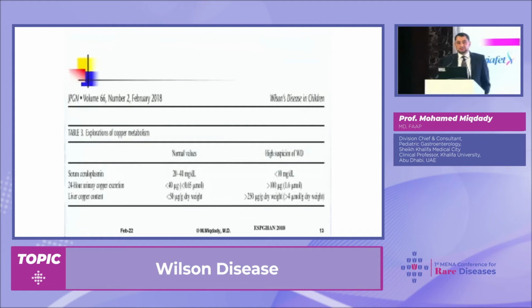Serum ceruloplasmin. I will leave you with one word. If the serum ceruloplasmin is above 20, it's very unlikely your patient has Wilson's disease. If it is less than 20, this is probably abnormal, and there is a chance that your patient might have Wilson's disease. And I think this is a good number to remember. Most of the labs, their normal is 17 and above, but I think 20 is an appropriate cutoff point, and I will show you some studies to that.